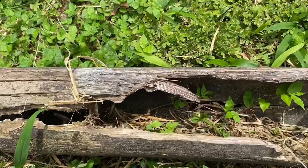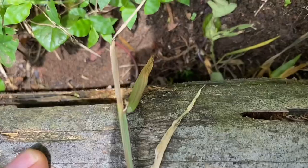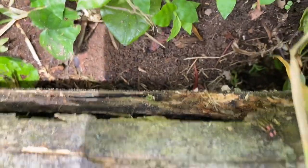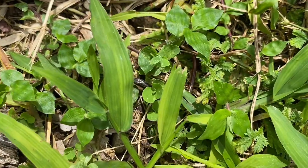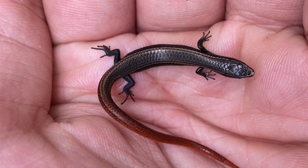I just saw a little lizard with a red tail go into this piece of bamboo. You see that? That's its tail. It's moving away. There he is. I'm going to see if I can catch it. So this little lizard right here is called Gymnophthalmus speciosus.